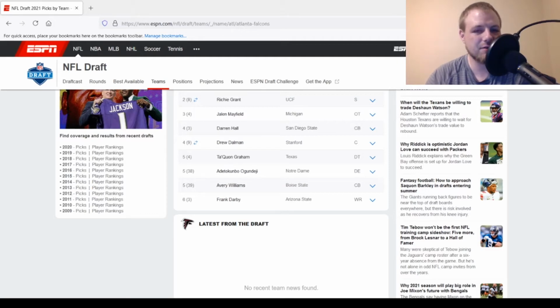Then with their other fourth round pick, they went with Drew Dahlman, center out of Stanford. Center was kind of a position of need with Alex Mack leaving now. I do believe they brought in, what was his name, Matt Hennessy last year as well, or 2 years ago. I can't remember off the top of my head. So those two guys are kind of going to battle it out. Dahlman, I thought probably was going to be more like a 6th, 7th round pick, so kind of a reach here. So I'm going to give it a C grade overall.